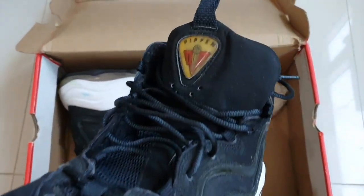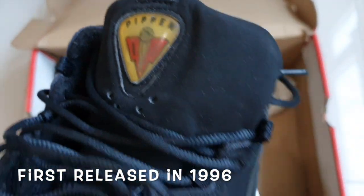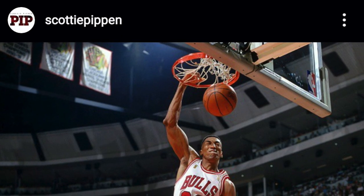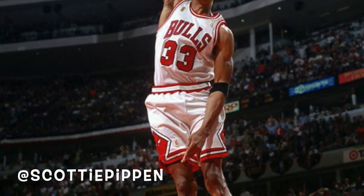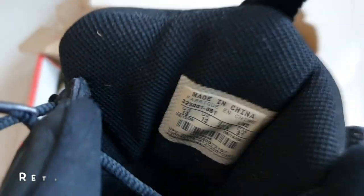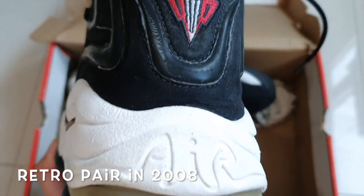The Nike Air Pippen 1 was first released in 1996. It's the first signature shoe of Scottie Pippen. His basketball sneakers were retroed for the very first time in 2008, in its original black and red colorway. The one that I have is the retro pair.